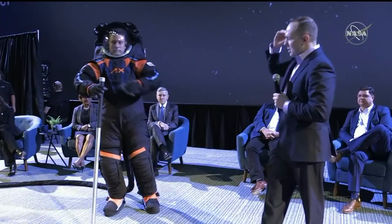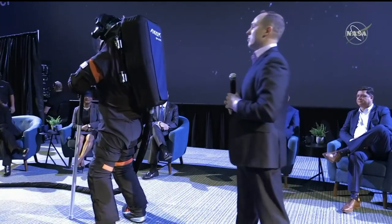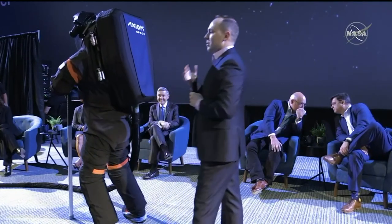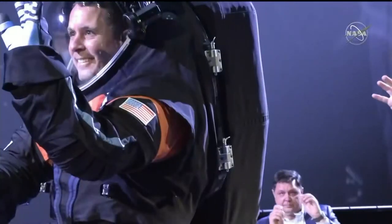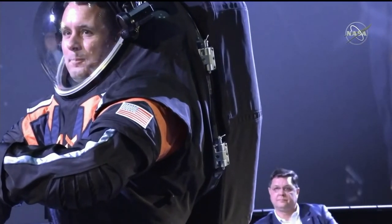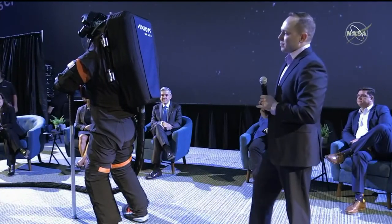If Jim turns to the side here, some people may be wondering, hey, how do you even get in this suit? There's a hatch on the back, actually. You can see two hinges here. So this suit's a little bit different than the suits of today that are used on the space station. This is called a rear entry design or a back entry design. This hatch would open up. You would put your feet in, put your arms in, and then kind of shimmy down into the suit, and then we would close the hatch.